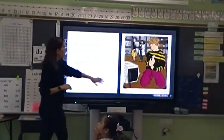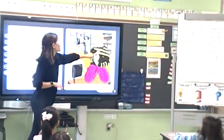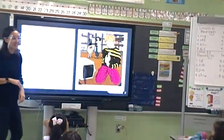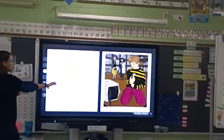All right. And is Bud doing better? Yes, because look at his little paw. What does he have on there? A cast. All right. So now we have all these clues. This will help us solve some words in here.